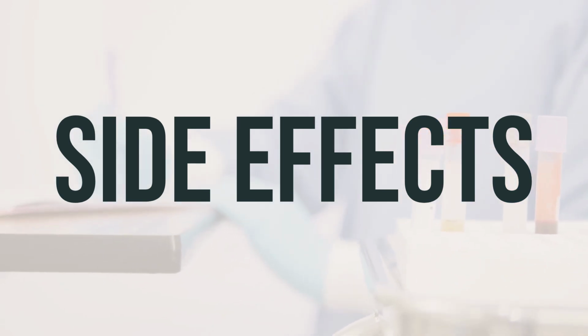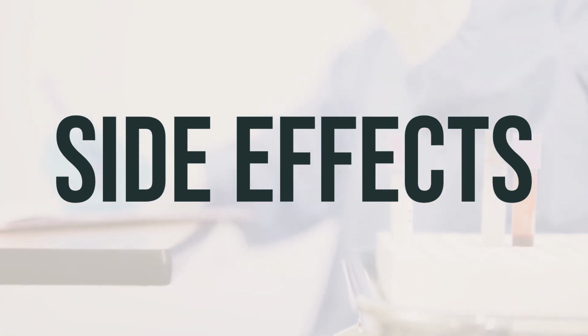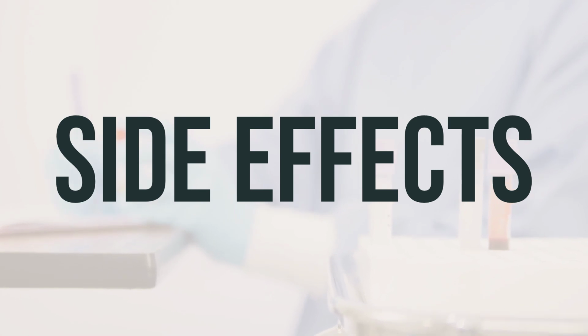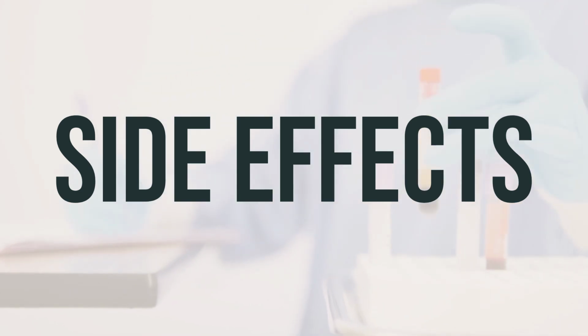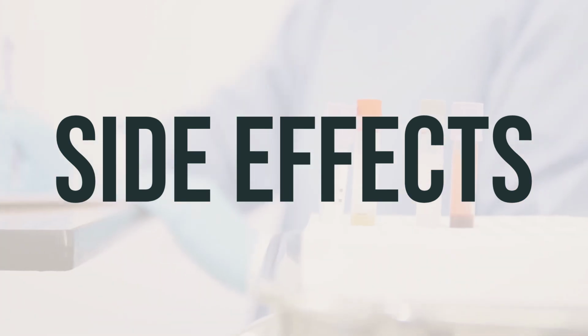Please note that this is not a complete list of possible side effects. If you experience any other effects not mentioned here, contact your doctor or pharmacist. If you are in the US, you can report side effects to the FDA at 1-800-FDA-1088 or at www.fda.gov/medwatch. In Canada, you can report side effects to Health Canada at 1-866-234-2345.